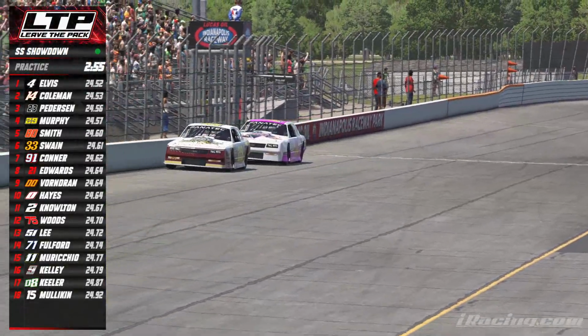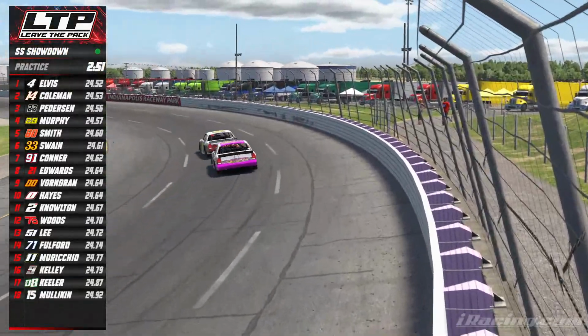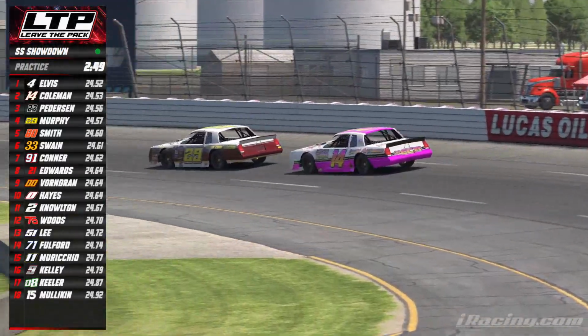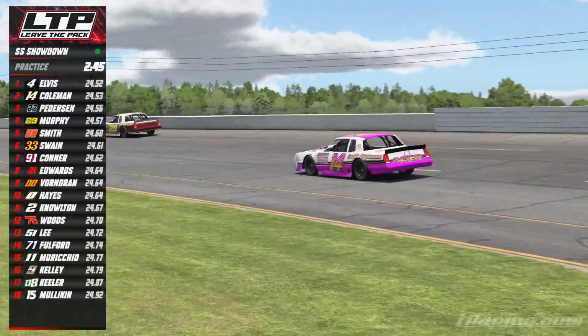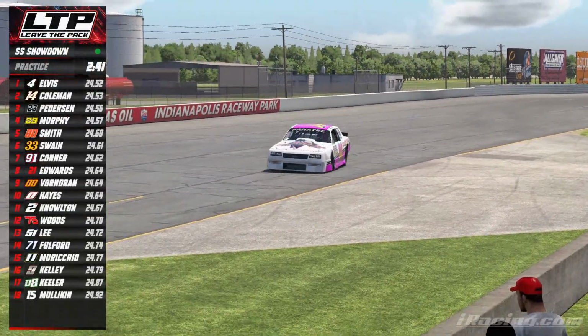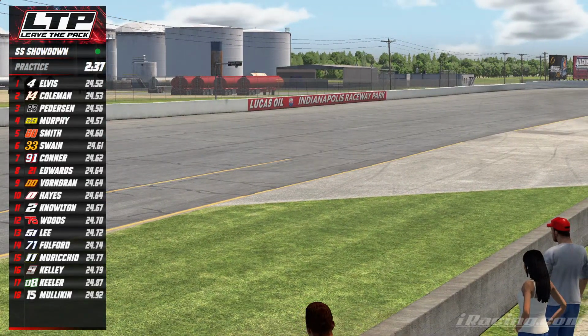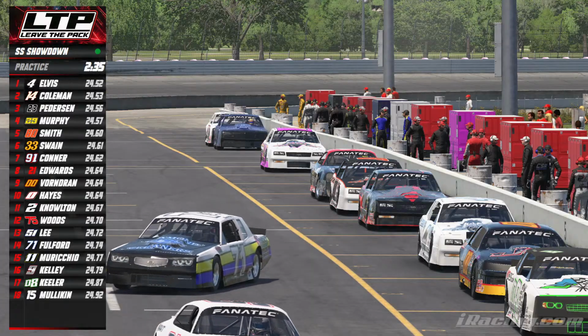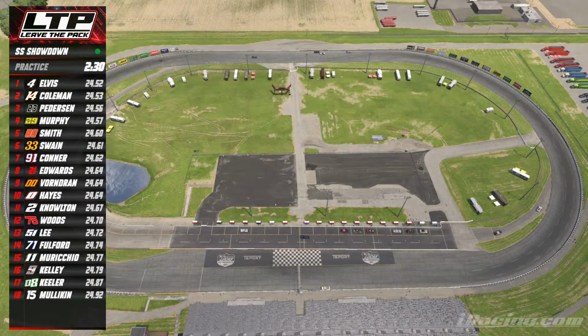Justin Coleman in the 14. He's a winner at IRP in the Street Stock Showdown back in season number 1. That was race 3 of the season. He went to victory lane in a race that had 3 caution flags. He started on pole and took a trip to victory lane. That was back on July 17th of last year, just about a year ago.